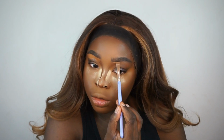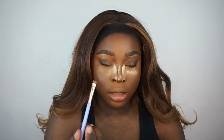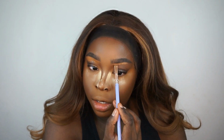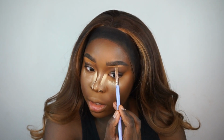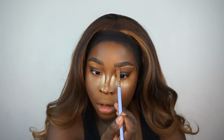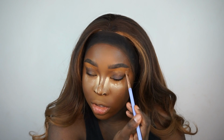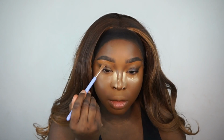I don't use an actual eyeshadow primer for my eyes because I have hyperpigmented eyelids, as you can see, and I prefer to completely blank out my lids because I feel like my looks come out better when I do. Some people like to not do that. They just like to use a regular eyeshadow primer and have their natural skin underneath, but I don't like that.